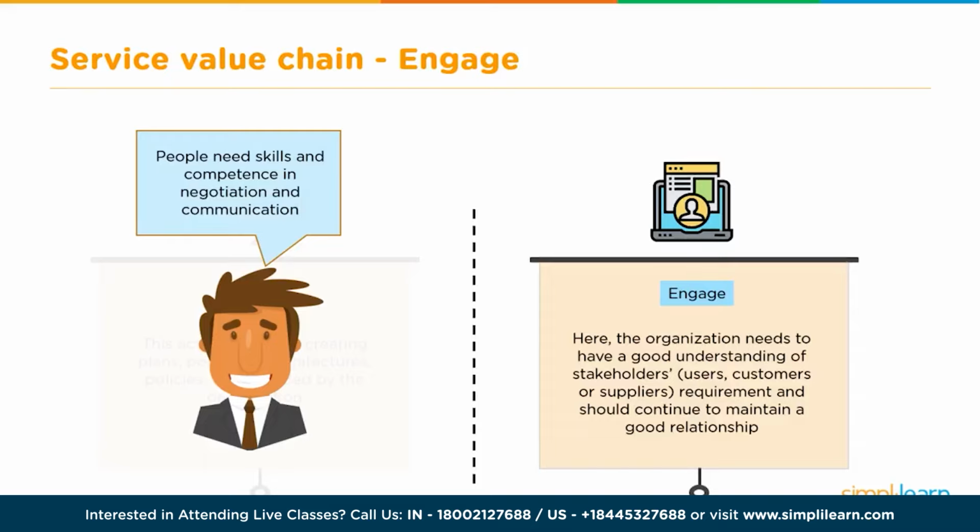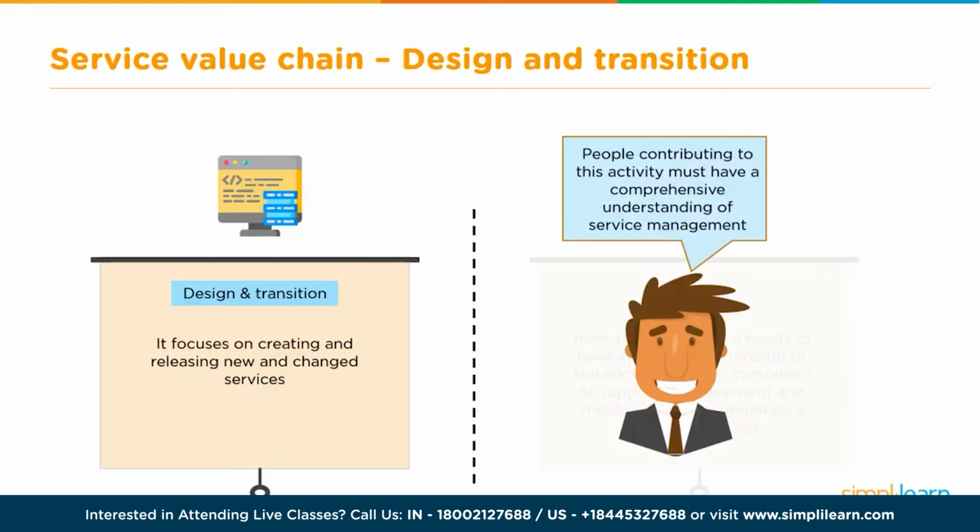So the engagement should go on with all those stakeholders to understand clearly and also set the expectation clearly to those stakeholders. So you may be required to set an expectation to consumers, to suppliers, to users, and this has to continue throughout. So continually engaging with all the stakeholders throughout the service value system, and it's very rigorous as part of the service value chain. So the next activity would be design and transition.